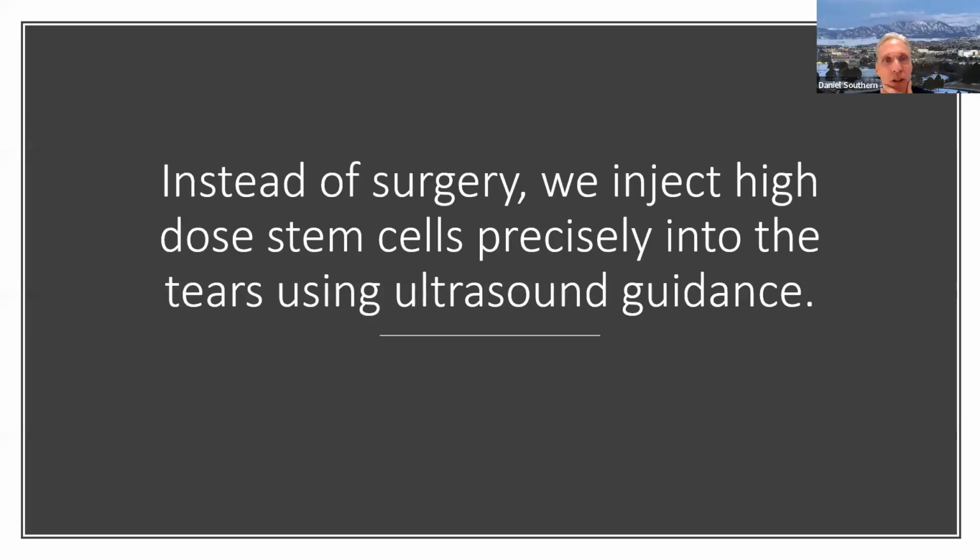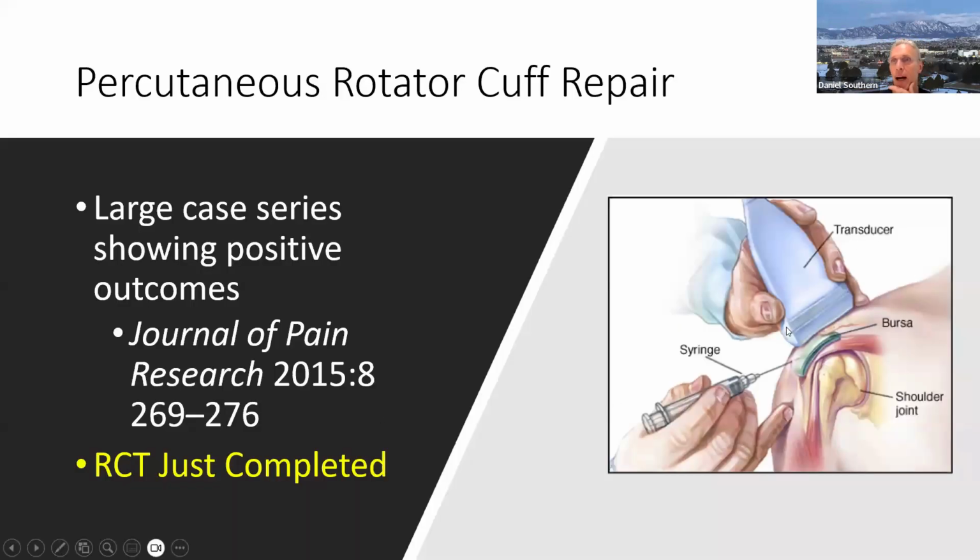Instead of surgery, what we do is we inject high-dose stem cells precisely into the tears using ultrasound guidance. Here's a schematic of how that looks. This is the transducer, which is bouncing sound waves off the tissue so the doctor can see what it looks like. The surgeon is looking into a monitor, which is showing him. And this is the syringe and the needle that he's placing. And this is basically the subacromial bursa that they're showing here. But right underneath the bursa is the rotator cuff.